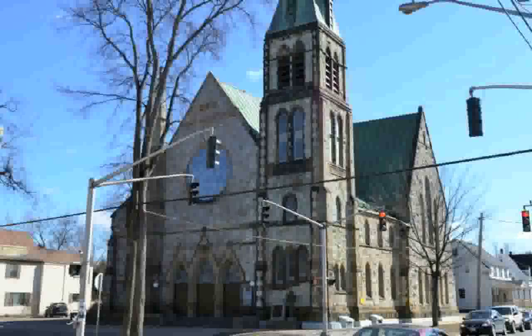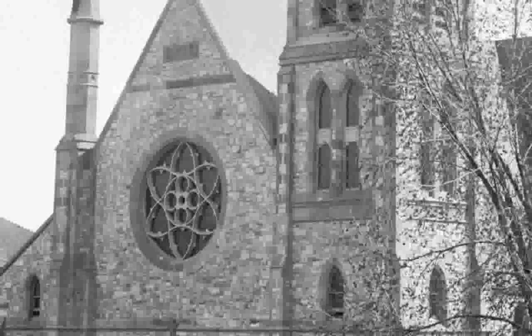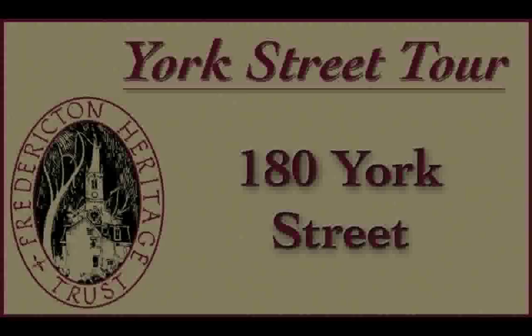At the southeast corner of George and York Streets is the registered National Historic Site of St. Paul's United Church. It was earlier known as St. Paul's Presbyterian Church. The prominent Nova Scotian architect, James Charles Philip Dumaresq, designed the church in High Victorian Gothic Revival style. It was dedicated in 1886. Citizens today still appreciate its large rose window and other striking interior features.